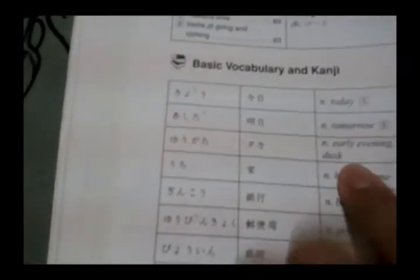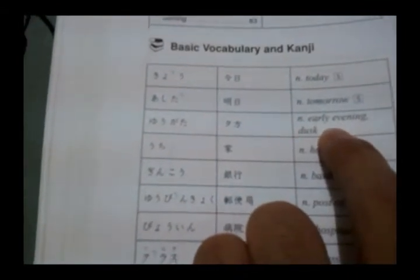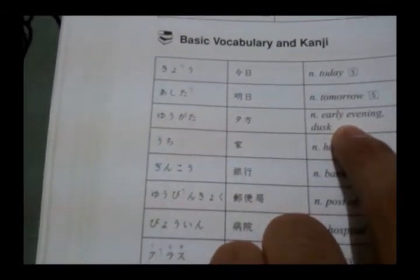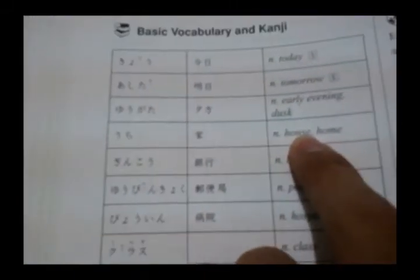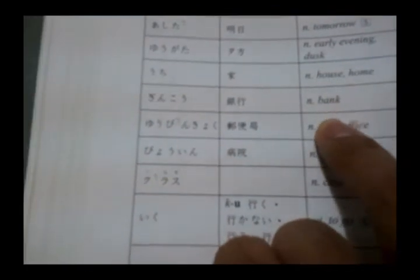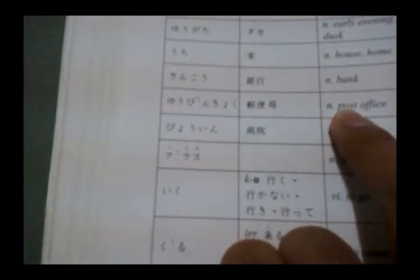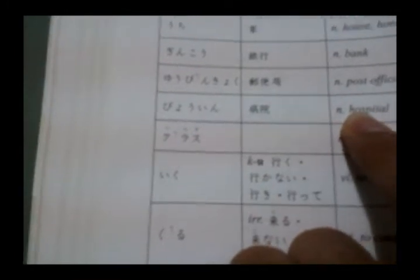Kyo, today. Ashita. Yugata. Uchi. Ginko. Yubinkyoku. Byoin. Kurasu.